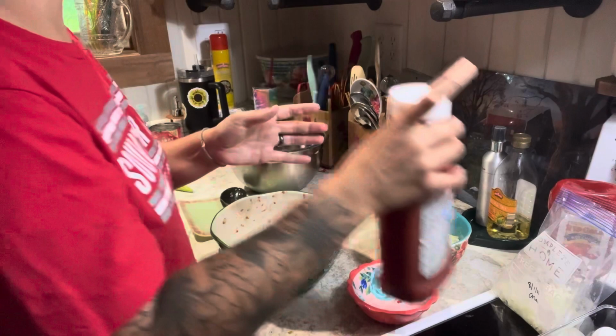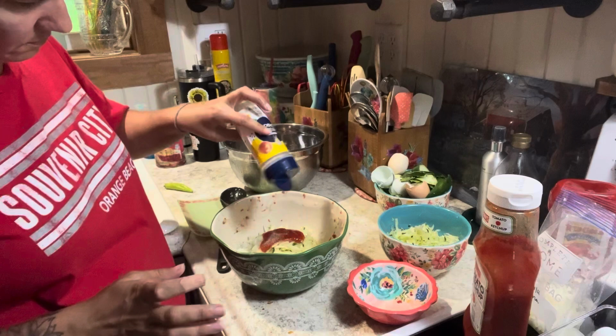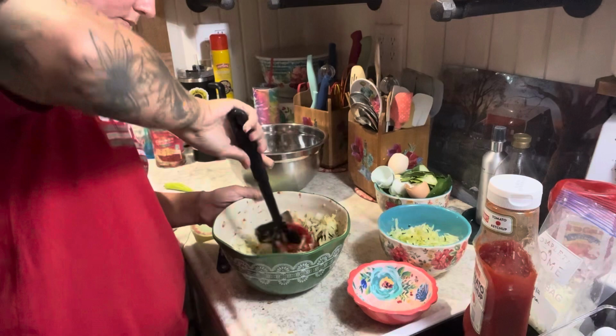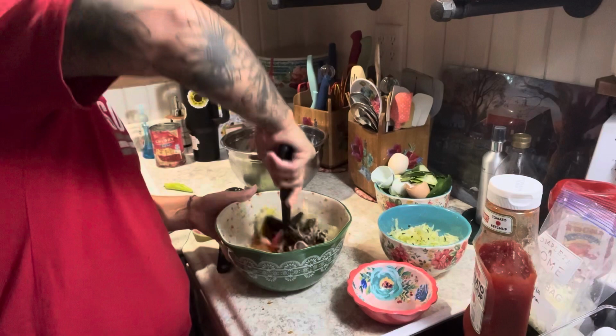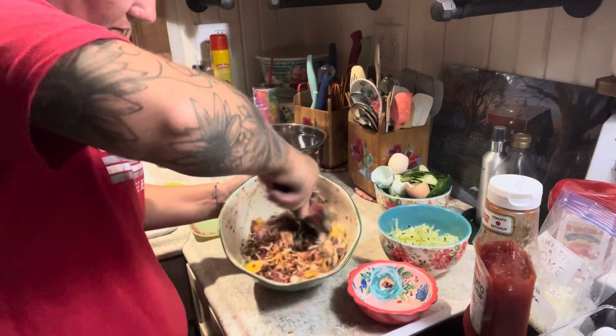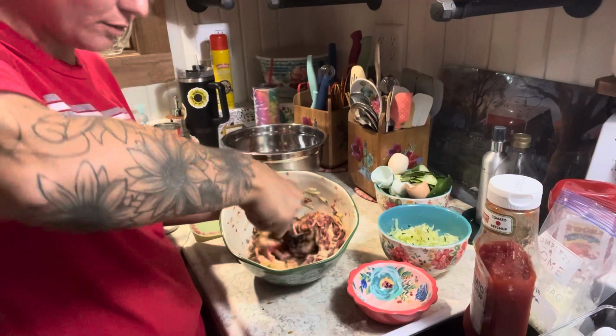We've got some ketchup. And whatever kind of seasoning that you like, I use this Nature Seasons. With a little garlic powder. I'm just gonna get that egg broke up real good. And there's our zucchini meatloaf. Some of my onion is still frozen.